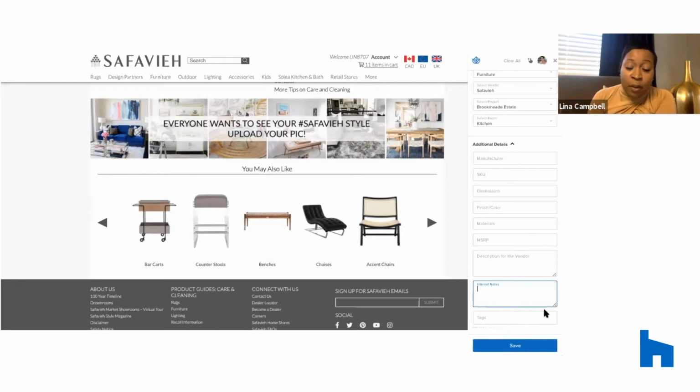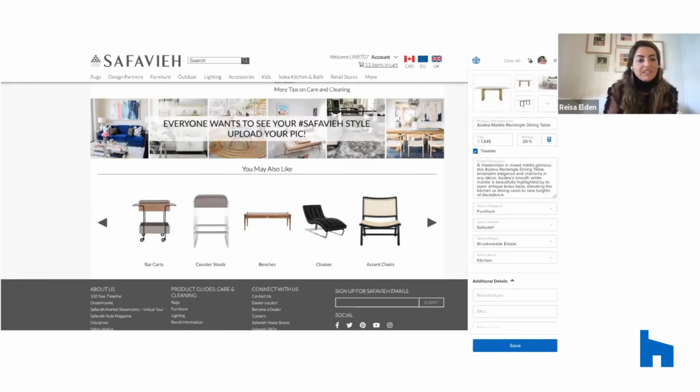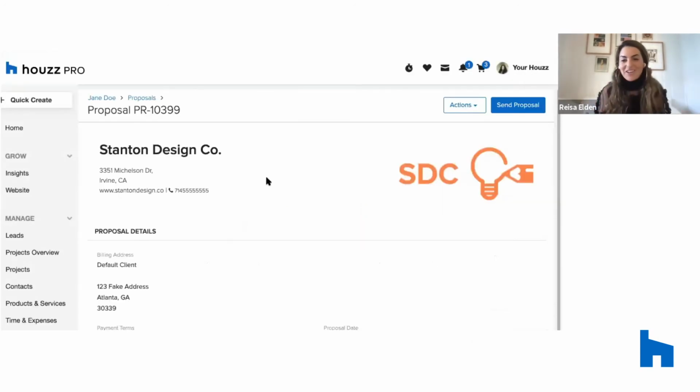It's also there for me to be able to use with other clients. So if I like that same marble table for another project, I can pull it in. I can adjust the markup if I need to. And the product is there and it lives in my product library once it's added that one time. Great. So it really does save your time, because I have seen a lot of designers that have screenshots across their desktop, and then they're trying to source that and find that.